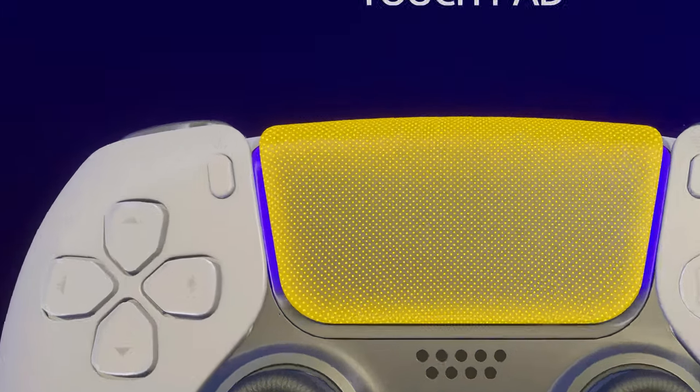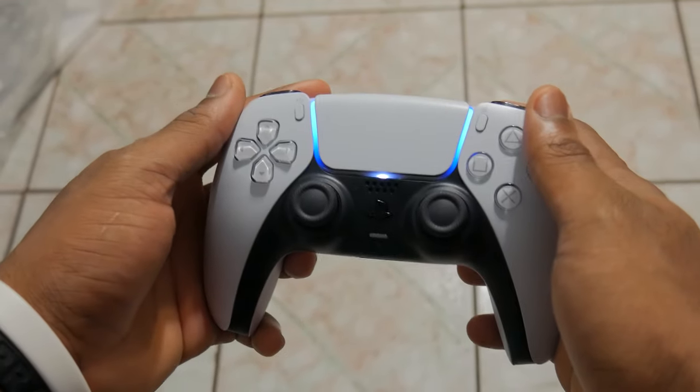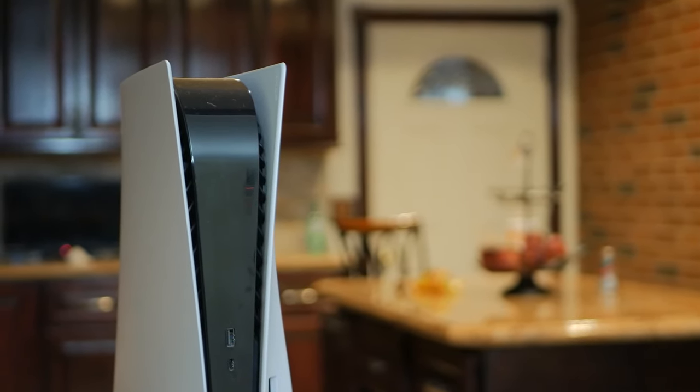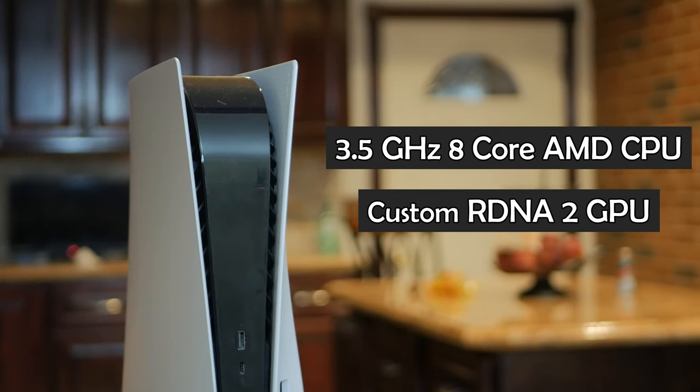Well, let's start with one of the most exciting things. What actually makes the PS5 a next generation console? Let's start with the hardware and all the new power it has and what it's capable of. When we take a look at the hardware powering the PS5, we see that it has an AMD CPU with 8 cores at 3.5 GHz, a custom RDNA 2 GPU, and if you look at the stats, it's pretty comparable to the RTX 2080. You might say that that's its PC equivalent.